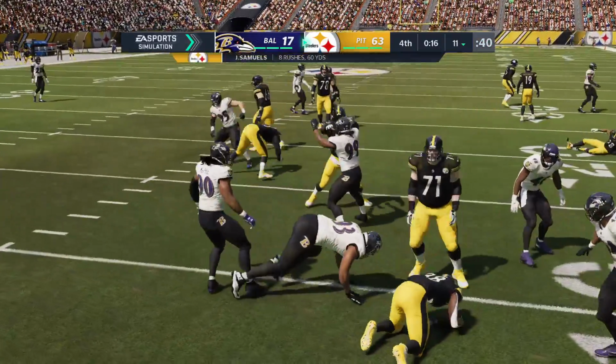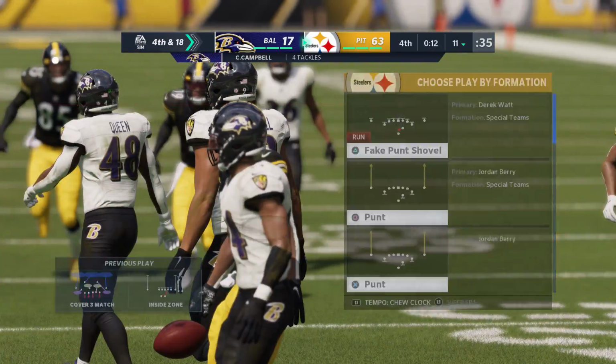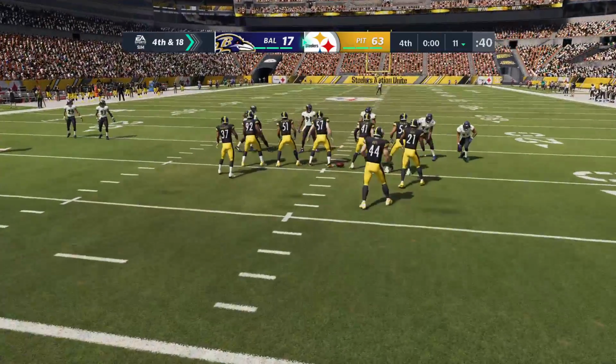And he'll lose yardage here. Back at the 11, he goes down. Not at all what they envisioned on 3rd down. 3 yards in the wrong direction.